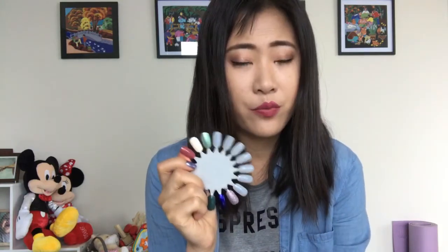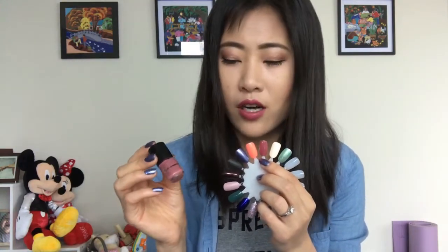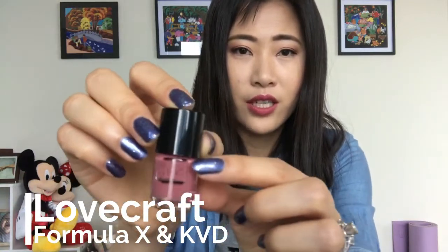All right, and then we have the 3 polishes that we added in last month. I was able to make pretty good progress on those 3 polishes, surprisingly. The first one here is from Formula X and KVD's collaboration. It's only a very small mini bottle called Lovecraft, and I was able to use quite a bit of it. So you can see that's how much progress I was able to make. And actually, I only used it twice on my toes, and that's it.